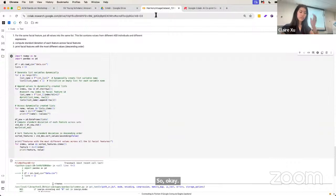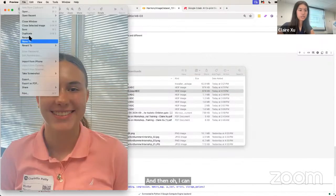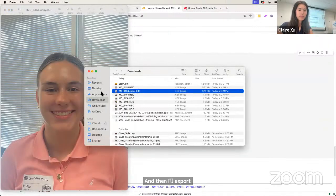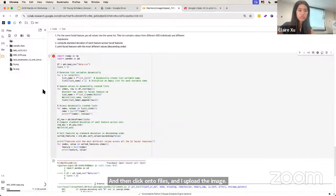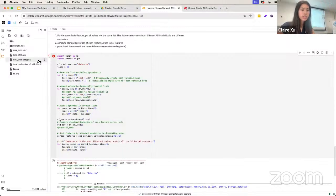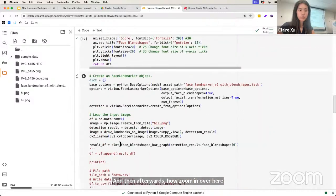I can show you the process of how it works. So I first AirDrop it onto my computer. And afterwards, I can duplicate it. Oh, I can actually export it as a PNG image. So this is Charlie over here, and then I'll export it as a PNG image. Then I go into here, click on files and upload the image. So it's this over here, and then I can right click it and rename it to get the file name. And then I'll zoom in over here and put it into here.